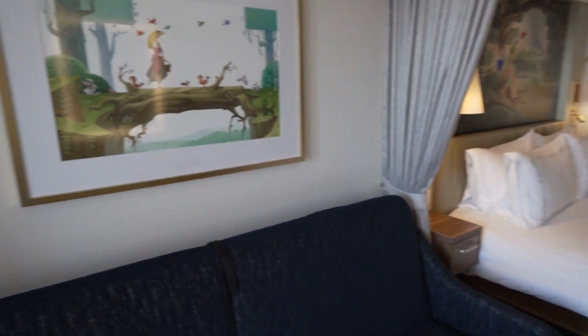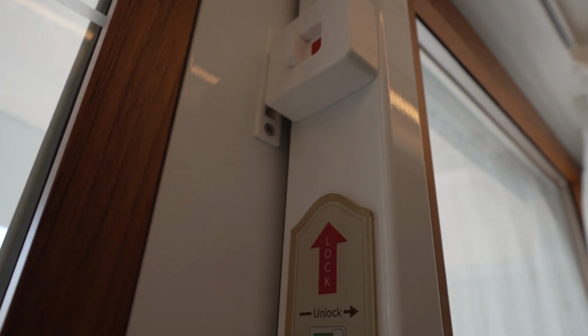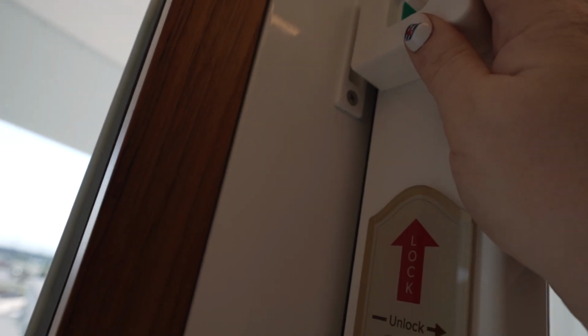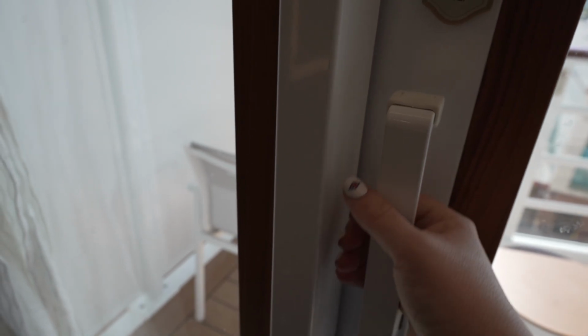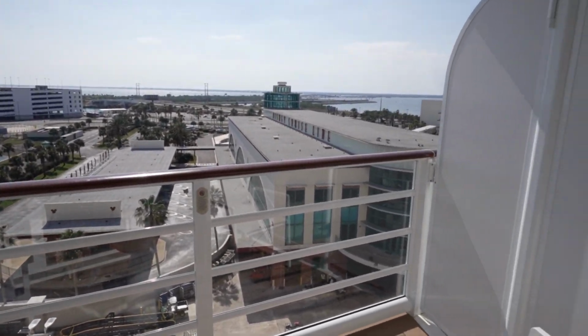And now we're going to go out and experience this beautiful veranda. So there is a two-step safety feature with these verandas. So first you have to slide that over, and then you have to come over here and pull this handle down. Then the door will slide open, and then there is Port Canaveral.